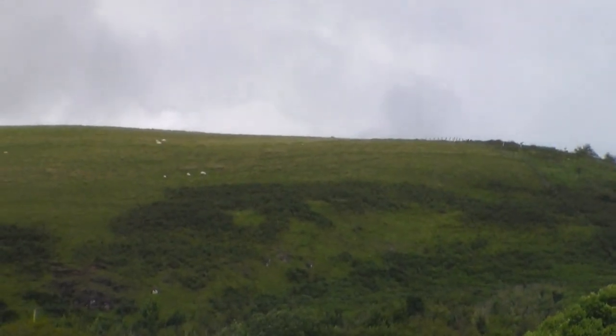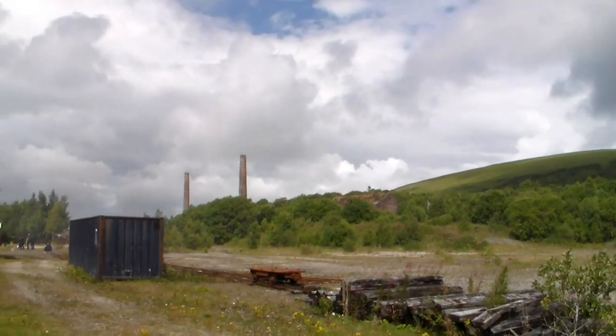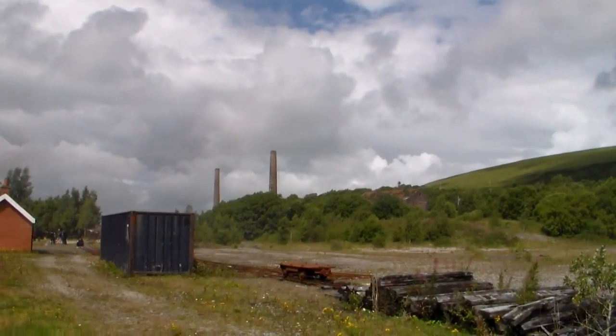Here, sir. Rolling hills, sheep, and two massive chimneys. What is this? This is Dunaskin. In the 1840s, coal and iron were discovered in these beautiful hills, and an ironworks was established here at Waterside.